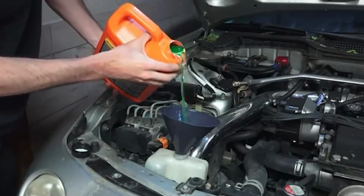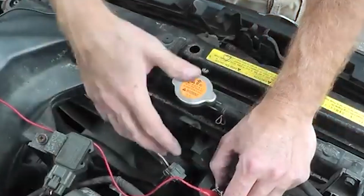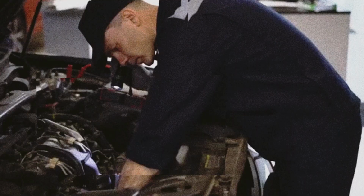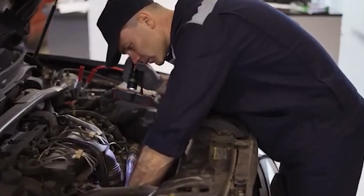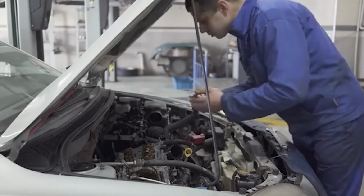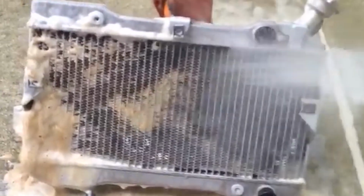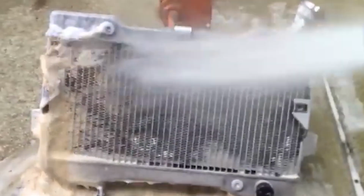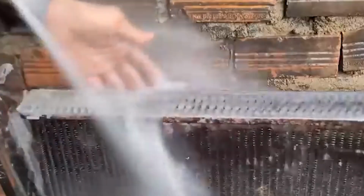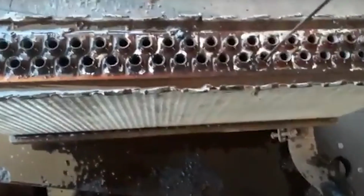Your car's cooling system is actually a complex network of components working together. When your engine runs, it generates extreme heat. We're talking about temperatures that can exceed 2,000 degrees Fahrenheit in the combustion chamber. Without proper cooling, these temperatures would melt your engine components in minutes. The cooling system circulates coolant through passages in your engine block, absorbing this heat and carrying it to the radiator where it dissipates into the air. The scary part? When this system fails, it often happens without warning.